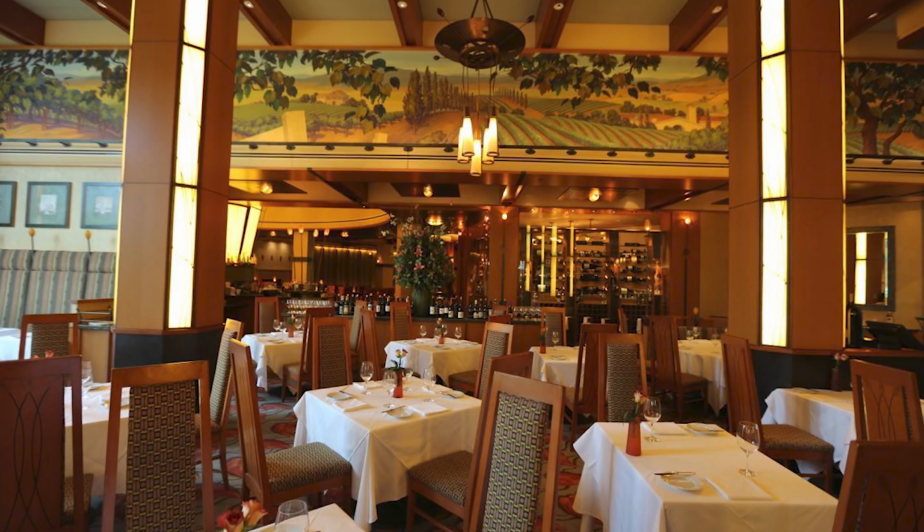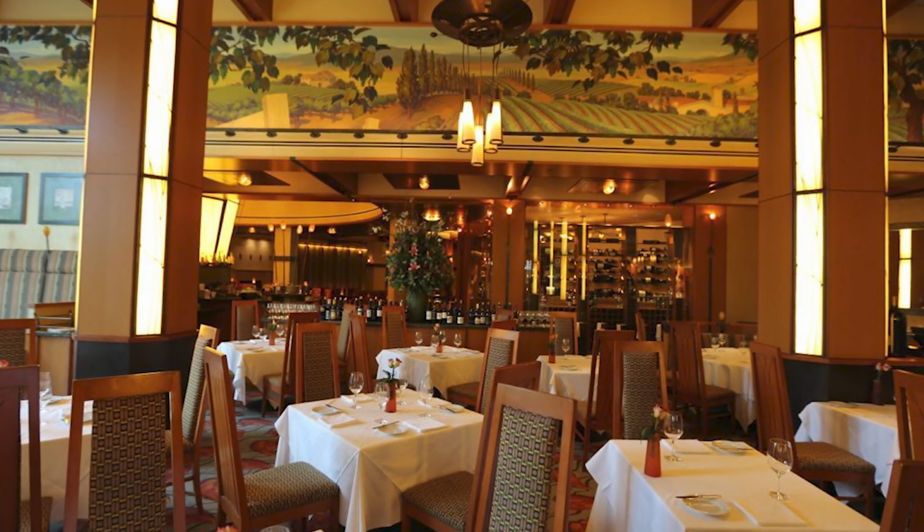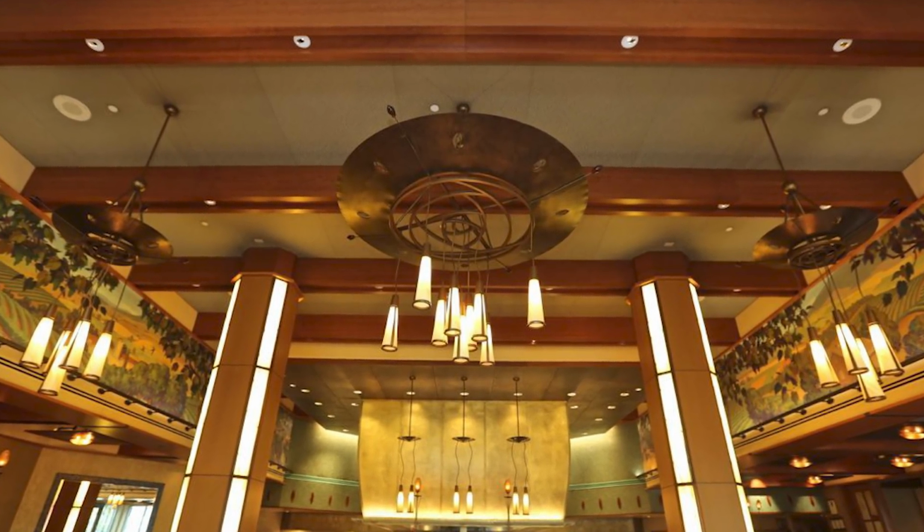But today we are baking Napa Rose's Wine Country Wild Berry Cobbler. If you don't know what Napa Rose is, it is this gorgeous, and mind you, I've not eaten there, gorgeous restaurant. I have just looked in through the windows, longingly slobbering on the glass. It looks amazing. It's at Disneyland's Disney California, Grand Californian Hotel. It is a table service restaurant. It is the creme de la creme and has an amazing, amazing reputation.